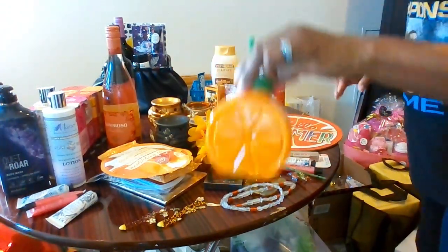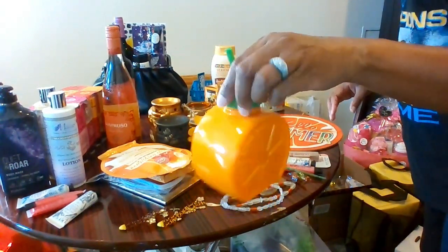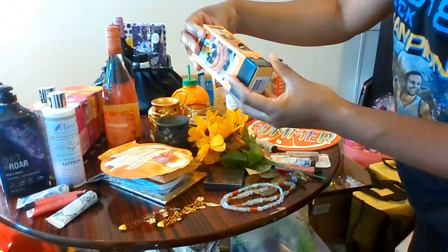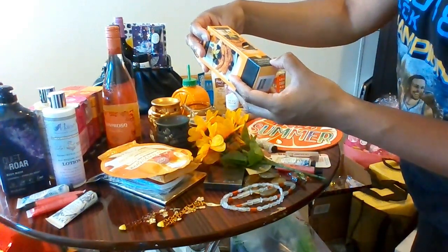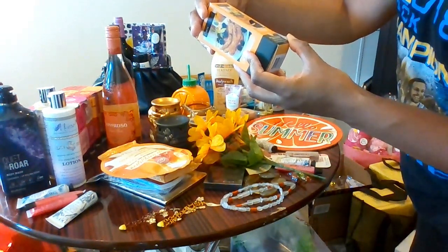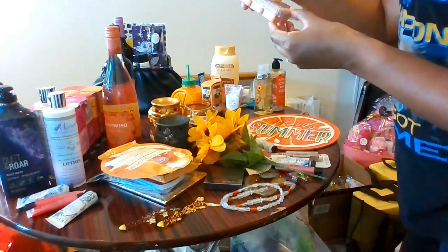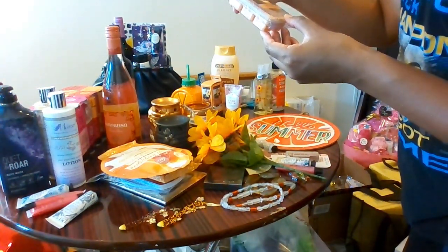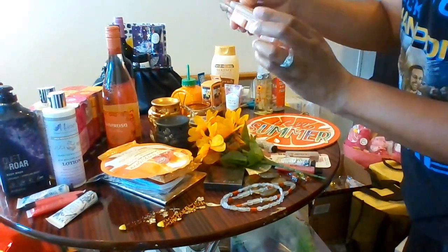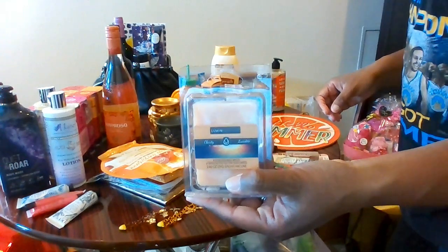Got an orange little bottle for your drinks, water, juice, or alcohol, whatever you may want. These are three wicks, three scented candles, votive candles. They are French toast and pumpkin butter scent. Okay. Then six scented wax melts. And I'm not sure what the name is, Charity Aromatherapy. That's what it says for the scent.